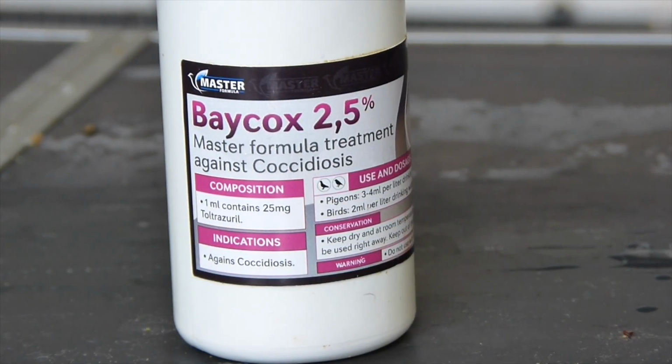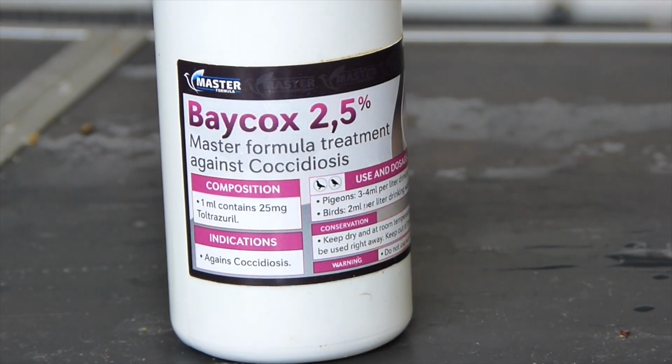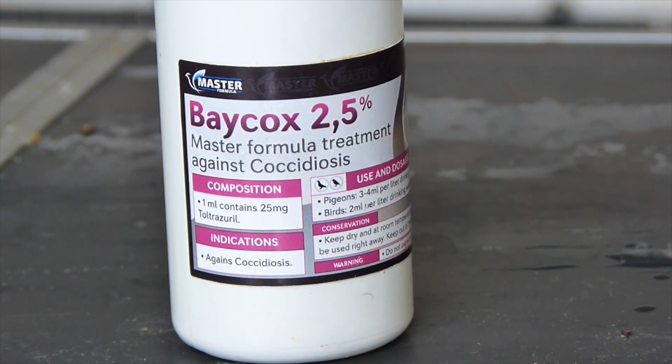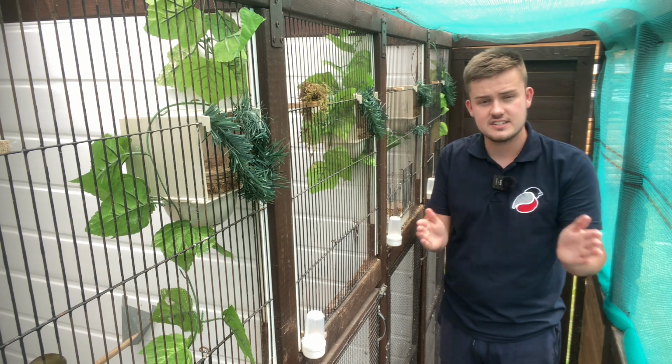It's going to go in the water. It's the only water they're going to have access to. They're going to drink that for 3 days, and then I'm going to wean them off. They're going to move into the young bird room. Then I'm going to give them another 3-day course of medication straight after. So overall, it's 6 days.